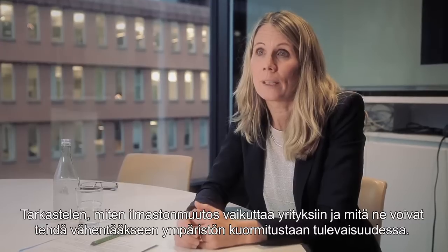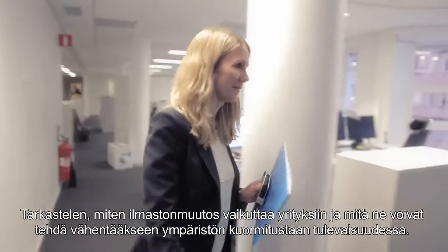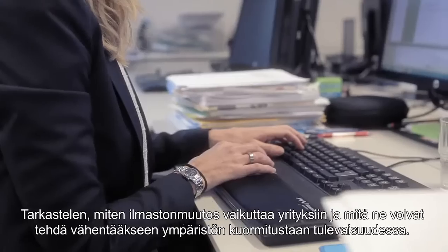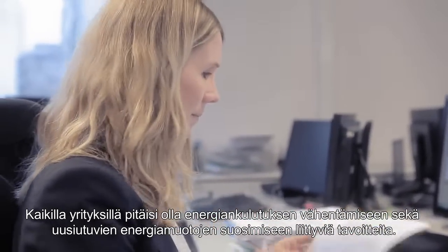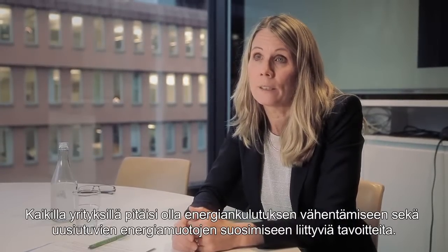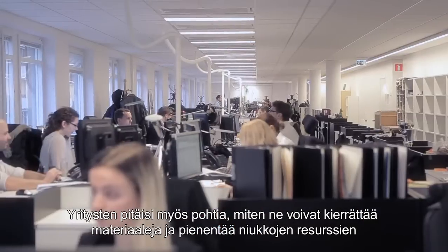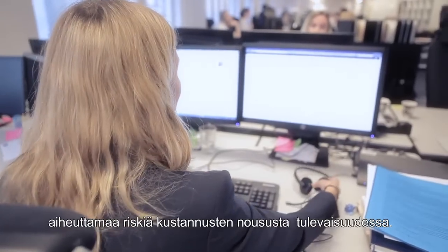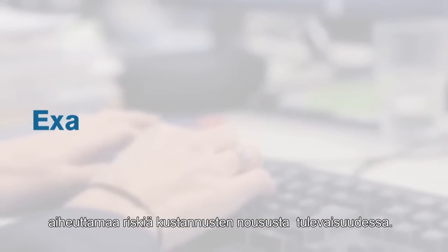I look at how the companies are affected or might be affected by climate change and what they can do to reduce their impact and how that will impact the company going forward. I think all companies should at least have targets related to reduction of energy consumption and also related to increase their share of renewable energy. I also think that companies should look at how they can reuse and recycle materials in order to mitigate the risk that lack of resources will increase costs going forward.